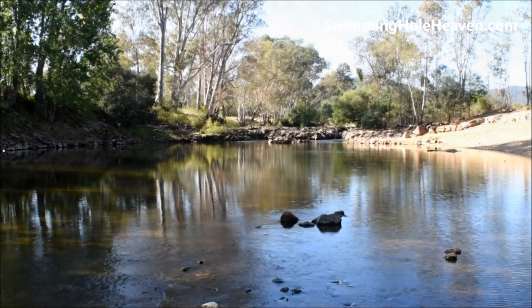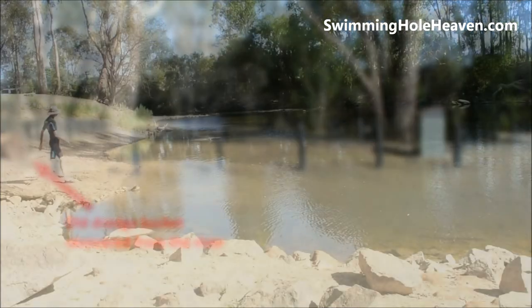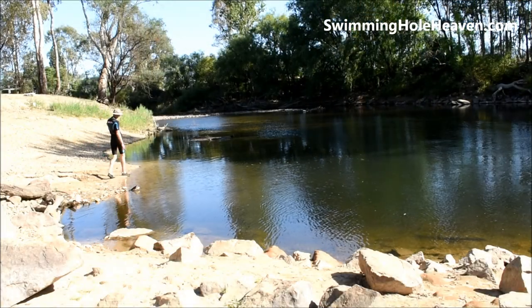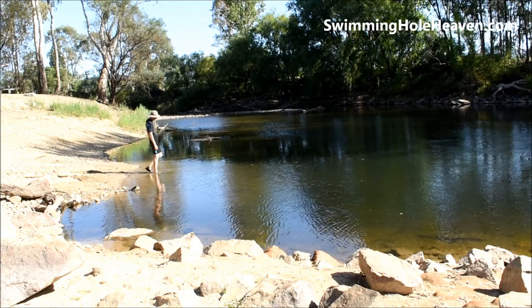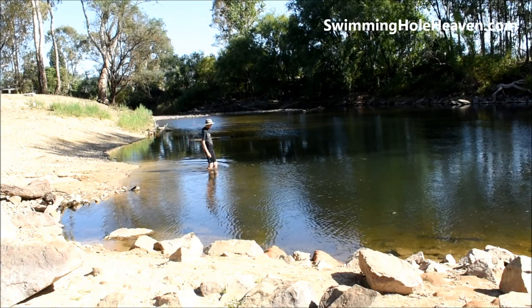One of the dredge buckets from the sunken vessel is on display in the car park. Getting into the water is easy and it gets deep reasonably quickly away from the bank.